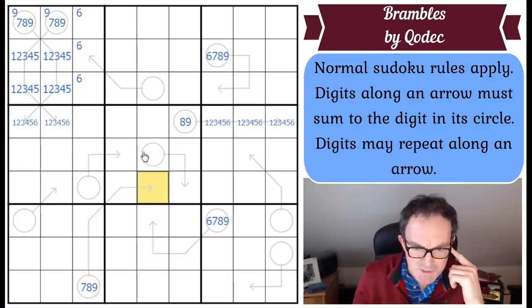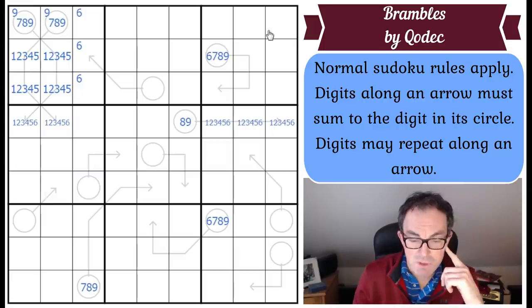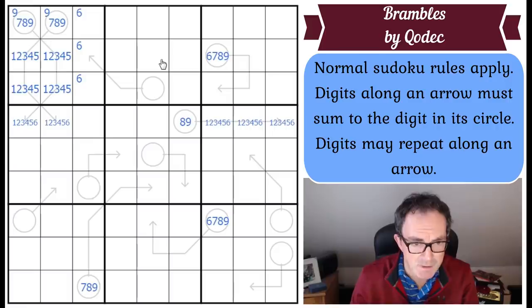I think I'm missing something fairly fundamental about this. What other tricks can we do with arrows? We know parity of arrows, don't we? Maybe that's what I've got to think about. Parity. How on earth can we use parity here?